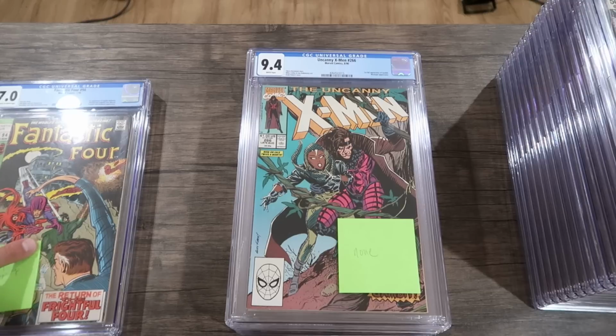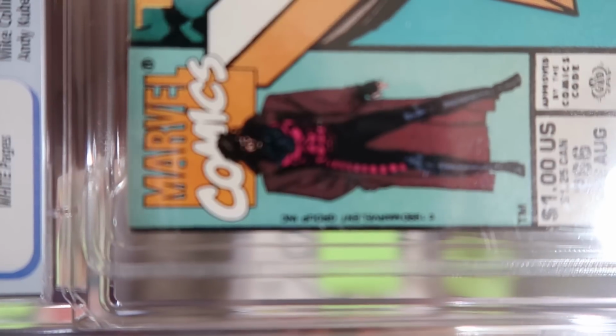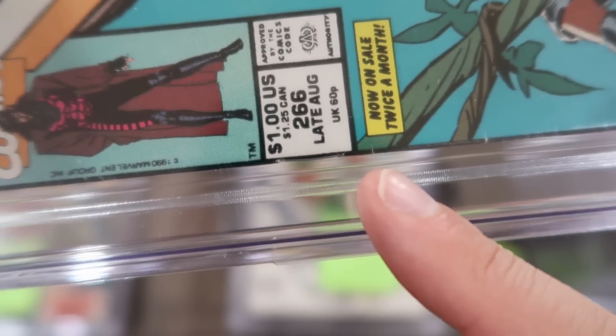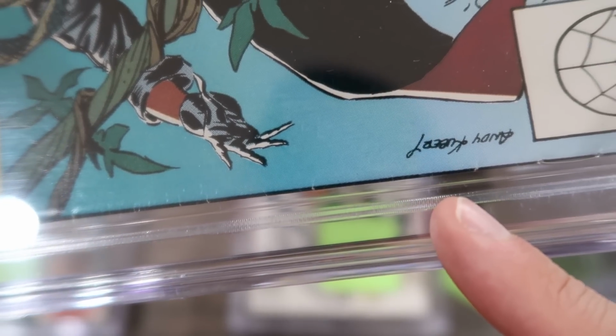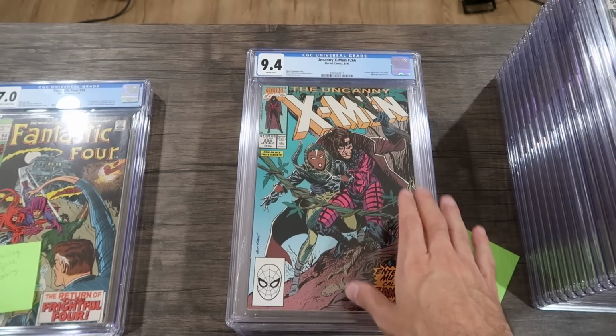Next we have Uncanny X-Men number 266 in a 9.4, and there are no graders' notes on this one. And what's really interesting about this one is the amount of spine stress lines that are on this book. As you can see, there's 1, 2, 3, 4, 5, 6, 7, 8, 9, 10, 11, 12, 13, 14, 15. So there's actually more than that. It's just kind of hard to see in great detail, but there's at least 15 spine ticks on this.